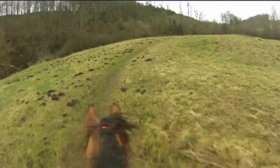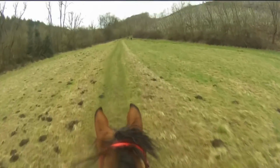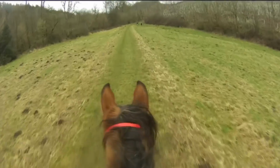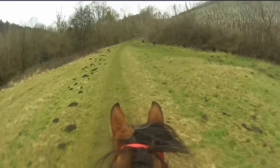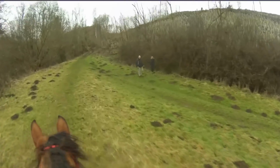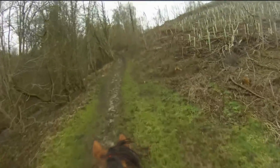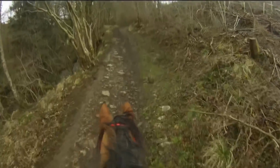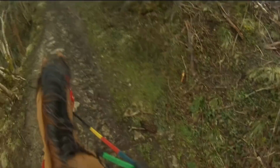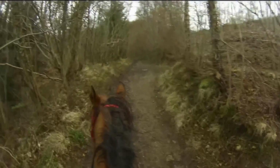Canter. Slow. Slow. Hello there. Thank you. And trot. Stones. Trot. Good boy. Yeah, again on the voice. Good boy. Yes, walking on this bit of log. Come on. Bit of firewood by the look of it. Go on now. It's not even a tree trunk.